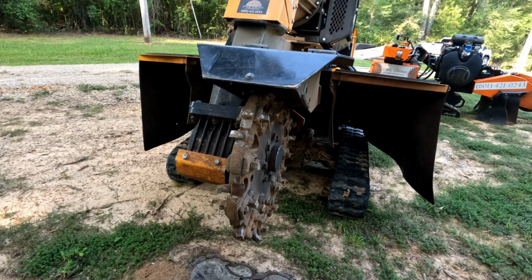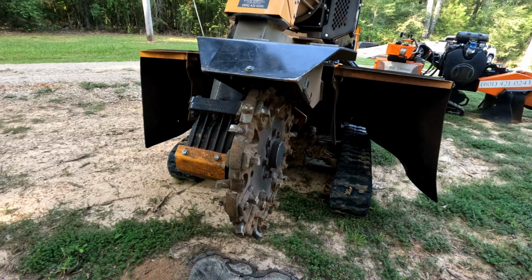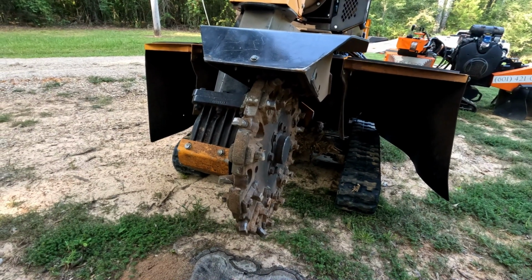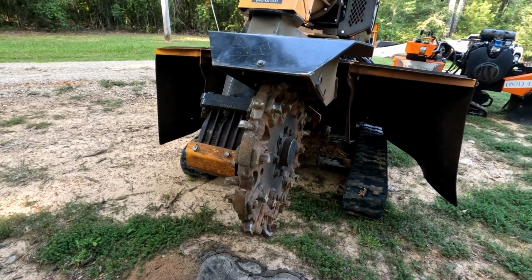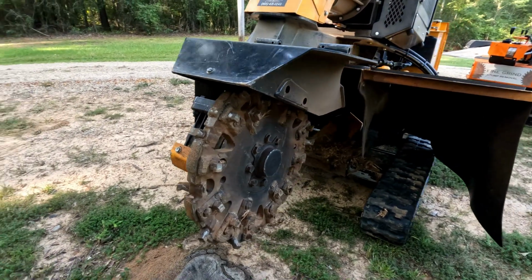So how big of a stump have you guys been able to grind up? Oh, I've ground one bigger than the machine. We did a 50-year-old oak. Yeah, we've done some big boys with that one, and it's very productive.